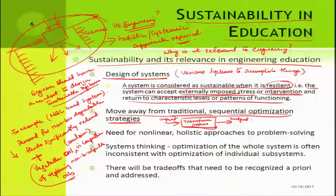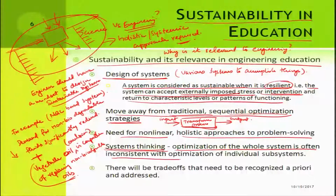Which implies it requires a non-linear holistic approach for solving the problem. So this approach should be bought into the students. Okay, so this requires something new that is called systems thinking. You need to think about the system as a whole, not a component of the system. Because when you try to optimize the whole system, it is usually inconsistent with the optimization of an individual subsystem. So in olden days, what you used to do was break down into small parts and only focus on a small part and optimize.